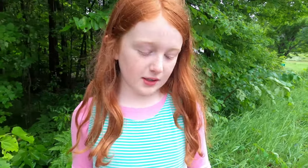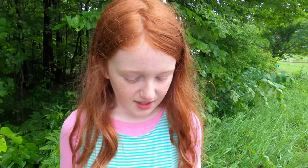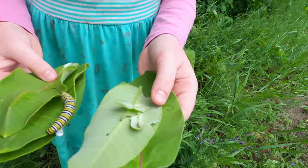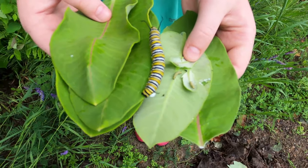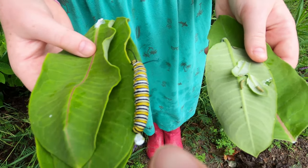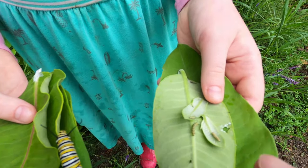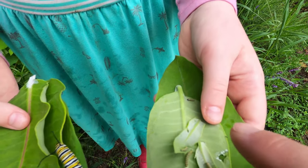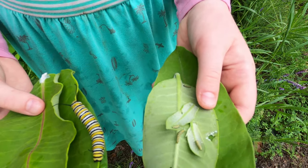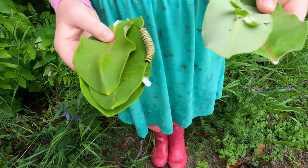Well, we went looking for caterpillars and we found some, and I'm pretty excited. How many do you have? Well, there's the big one. Yeah, that's a huge one. We got one, two, three, four. We have five. We just did a little walk up to the mailbox. So now what? What are you going to do with them? I'm going to raise them.